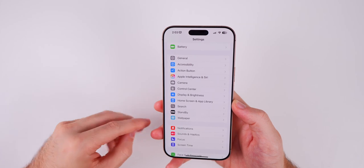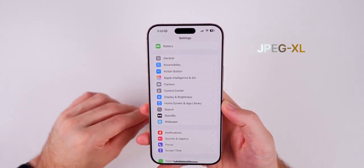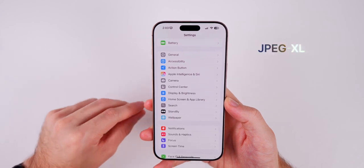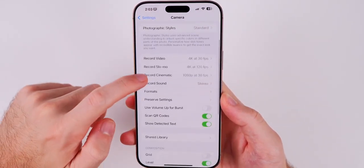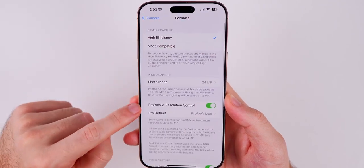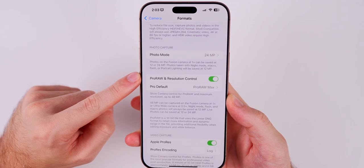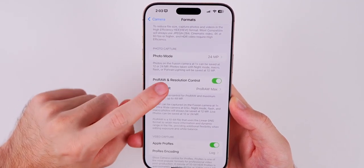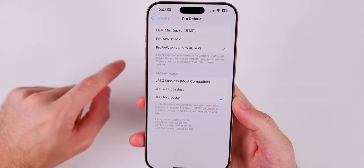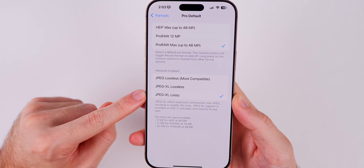Now, if you have an iPhone 16 Pro or Pro Max, you need to take advantage of the ProRAW format and the new JPEG-XL codec. So here are some tips for that. Go into your settings, go to camera, and first off, you want to make sure that under formats, ProRAW and resolution control is enabled. That is disabled by default, so make sure you go ahead and enable that so you can shoot in ProRAW. Then go into Pro Default right here, and you might want to change the ProRAW format to JPEG-XL lossy.